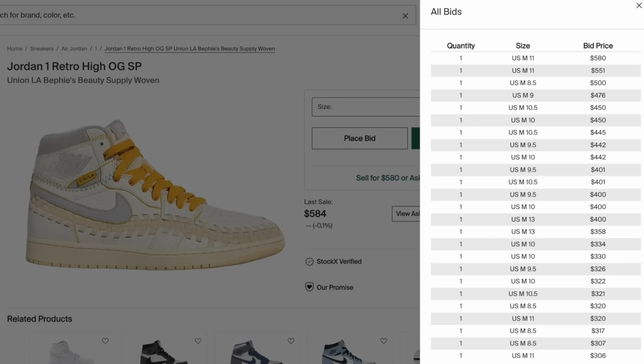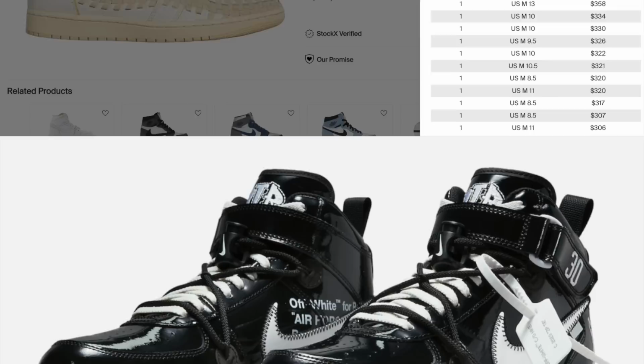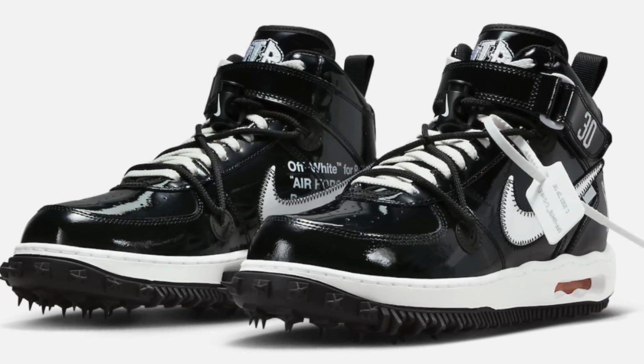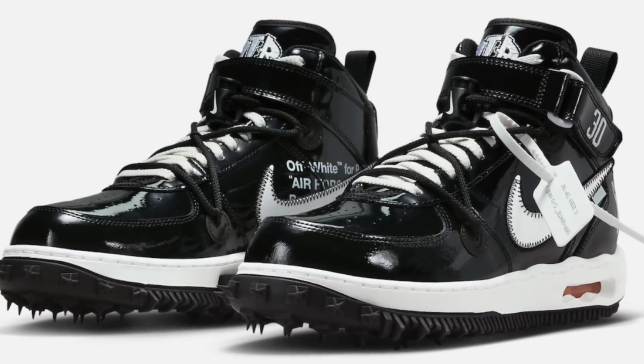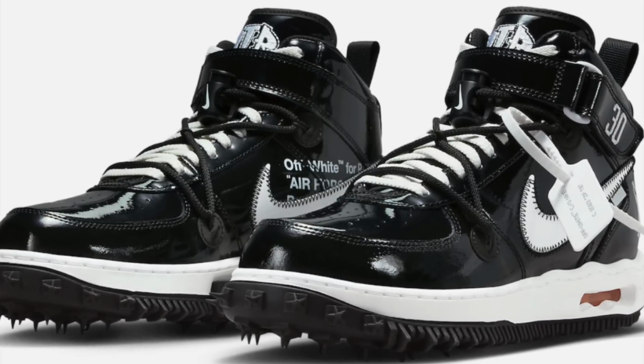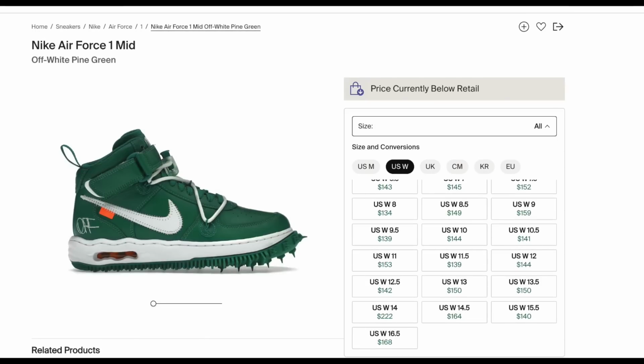Then sometime in August with no date, the Off-White Air Force 1 Mid Sheed will be dropping for $185. Considering how the Pine Green pair did, I'd have to say these are mostly just personals, maybe just slightly better than those Pine Greens considering black is more universal, but nonetheless I'd still say they're overall mostly personals.